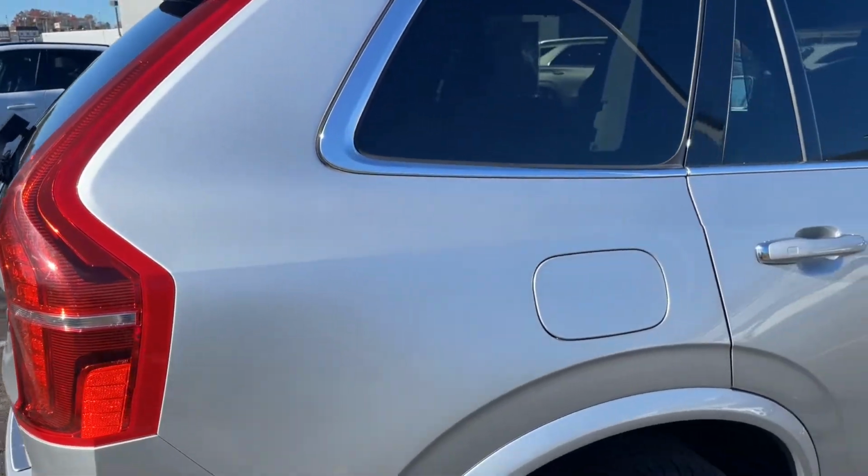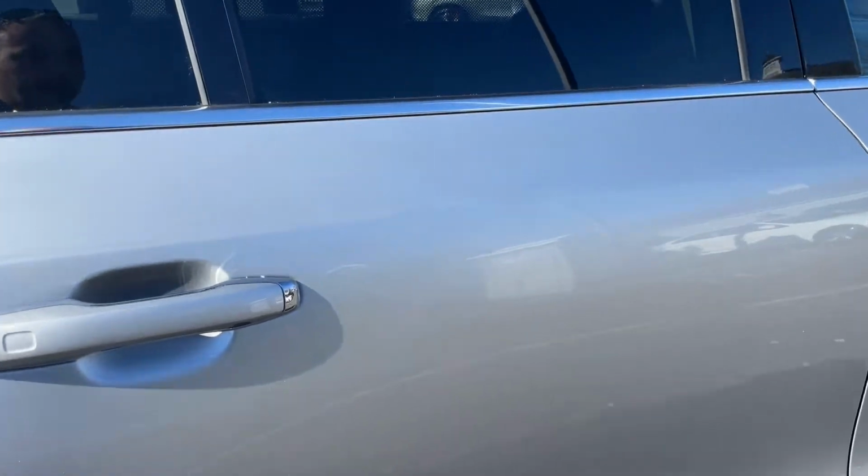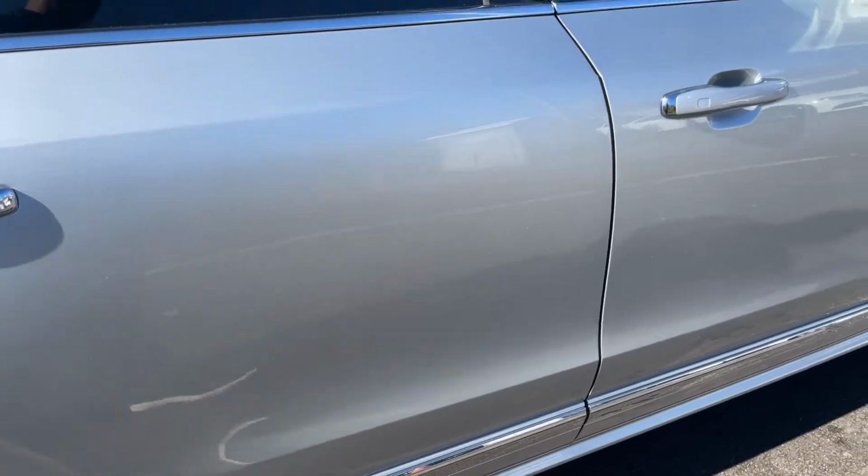That looks like the majority of it is just that. So not bad at all. See a small dent right here, so we'll be getting that popped out. I can see the mark there. Someone's opened the door and hit that, so that dent will pop out of there.